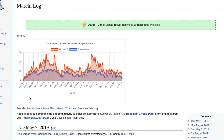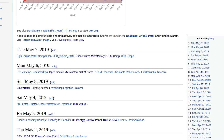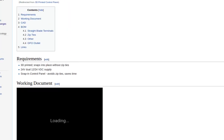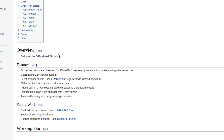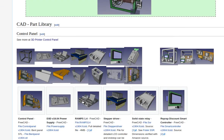It's the 3D printed control panel. Take a look at that. No, actually it will be under D3DB1904. The latest CAD is there. But it's fully CADded up. So we've got this control panel, looks like this.